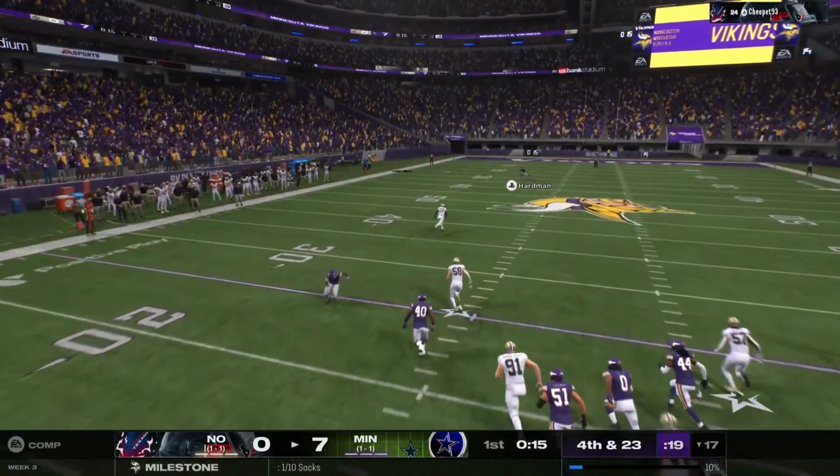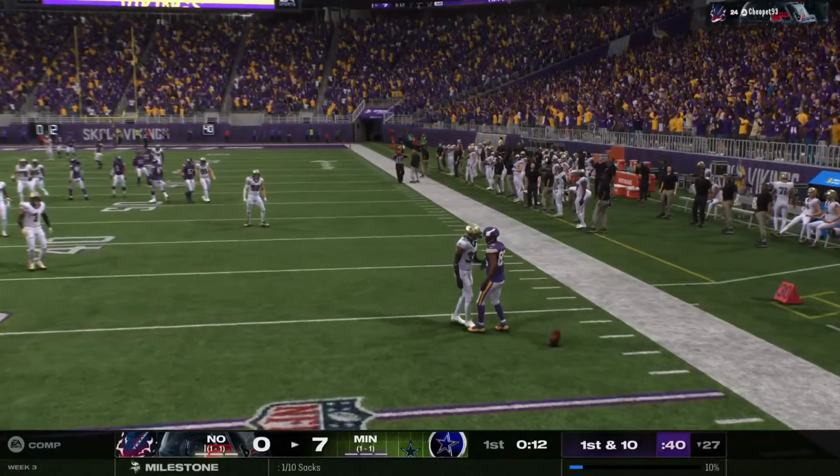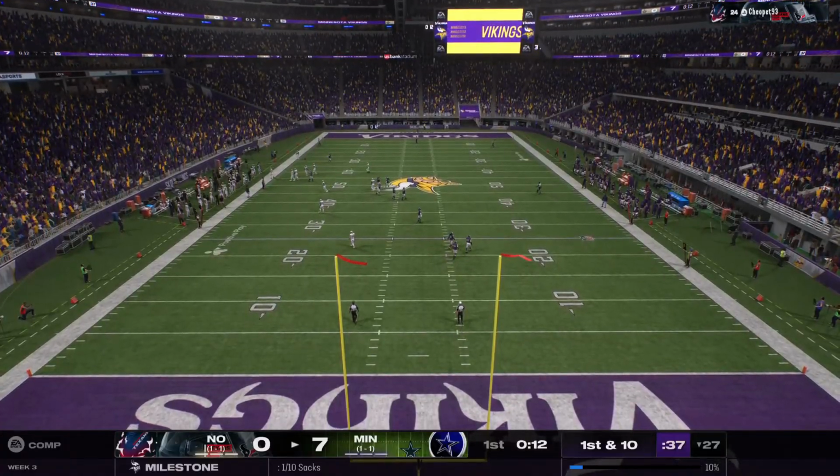Punt team is on now, and they get this away. And he's out of bounds. Not the return that he had drawn up. No way. And actually loses yards. New series coming up following the punt.